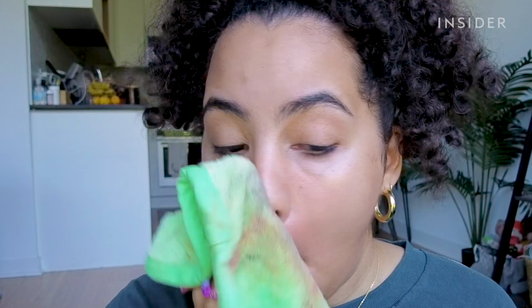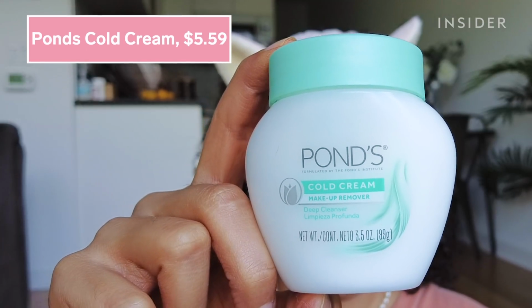The instructions say you can hand wash it and hang it to dry after using it, but try to machine wash it at least once a week. It's supposedly antibacterial. Next up, we have the Pond's Cold Cream Cleanser.